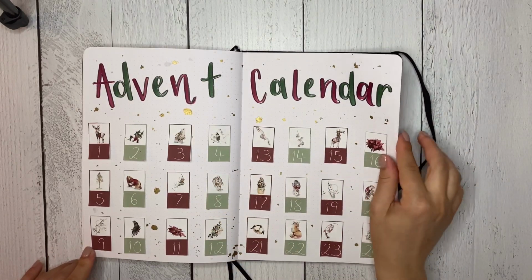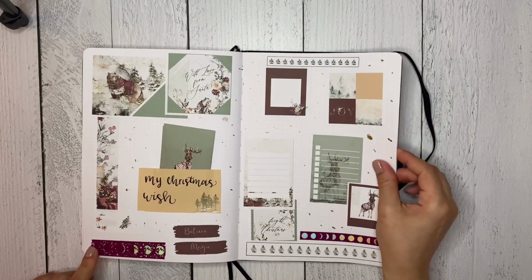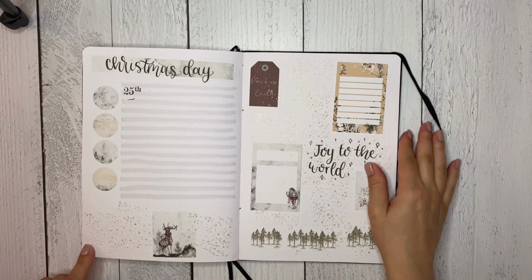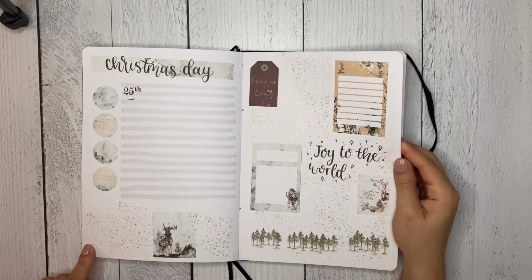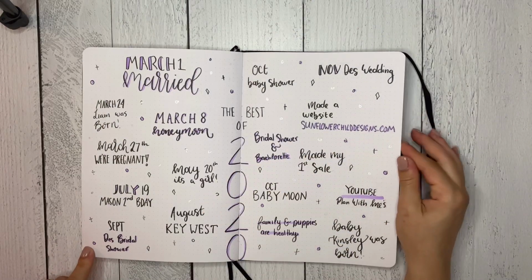Oh, and I have an advent calendar that's included in the stickers. I always include little envelopes, little calendars. There's usually always 12 pages to the stickers, so if you don't use weeklies, you will use all the rest of the stickers.